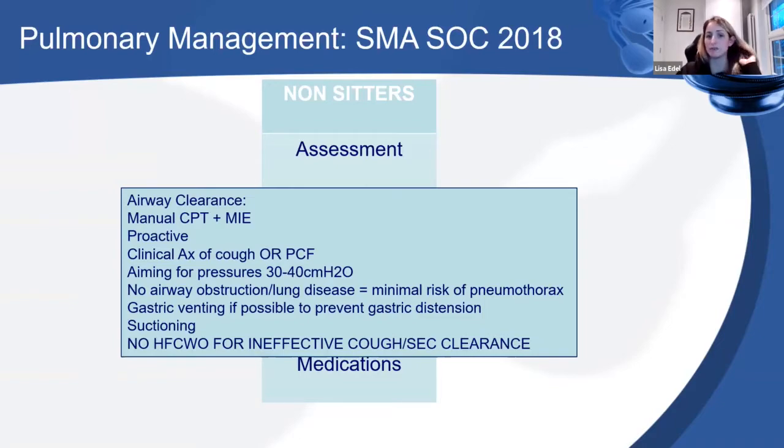Looking at the fact that you have no airway obstruction or lung disease, they said there's a minimal risk of pneumothorax, but with the changing phenotype, we're actually seeing that some kids do grow a lot more bacteria than we would expect them to. So whether that is a factor when we're looking at secretion management, the jury's still out. They talk about gastric venting, if possible, to prevent gastric distension. So some kids, when they're on non-invasive ventilation or cough assist, some of the air might go down the tummy. So if you've got a gastrostomy or an NG tube, then by venting their stomachs, that might help. Making sure that you've got a suction unit.